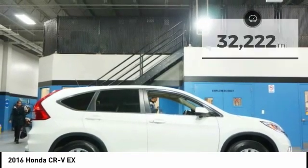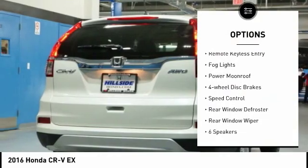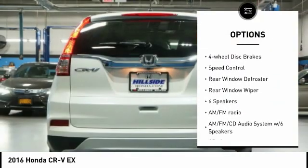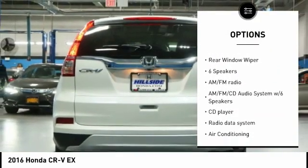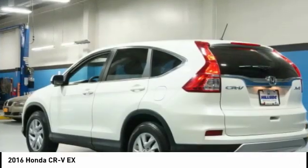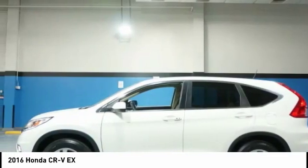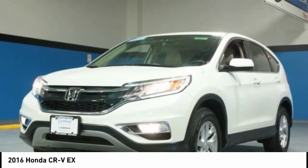Here are some of this vehicle's great options: electronic stability control, brake assist, traction control, remote keyless entry, fog lights, power moonroof, four-wheel disc brakes, speed control, rear window defroster, rear window wiper. If you like it online, you'll love it in your driveway. Take it for a spin today.